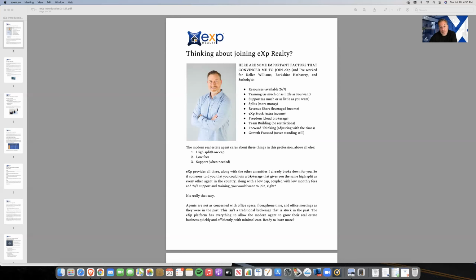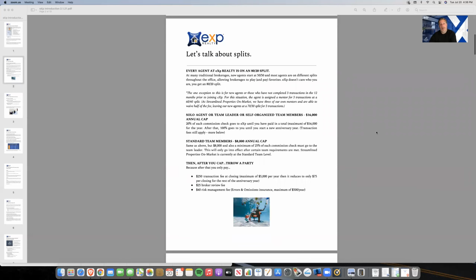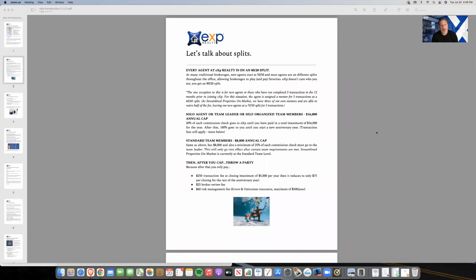Again, I'm not going to read this to you. I'm just going to go through the highlights. But to me, it suits the modern agent or the multi-hyphenate agent because you don't have office requirements and things that you need to do that you can't do online. And when COVID hit, we were already doing business like this, so it wasn't really anything big for us to adjust to. We were good at Zoom. We were good at operating outside.